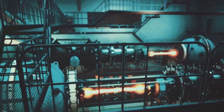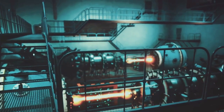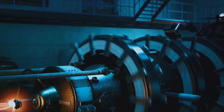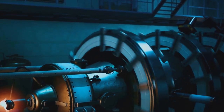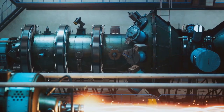And remember, because of Einstein's equation, even a minuscule amount of mass can be converted into a vast amount of energy. This is precisely why the splitting of a single atom can release such a large amount of energy. It's all about the conversion of a tiny bit of mass into energy. But there's more to the story.